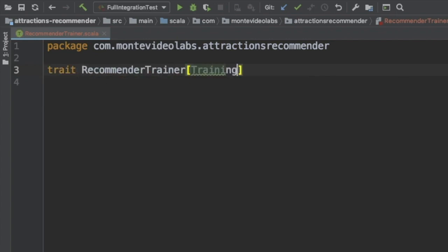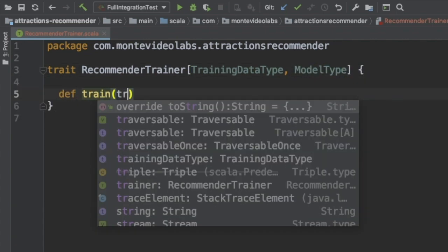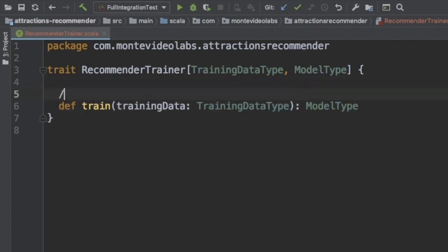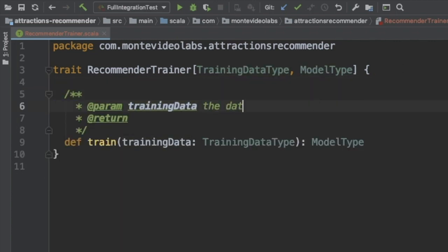The second component in our solution is the trainer, which uses these data feeds to train any kind of recommendation model that can be used for serving recommendations. We will show you how we train a Spark ALS model like this.